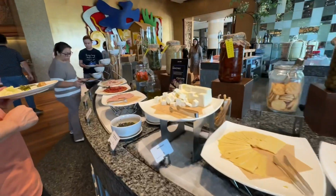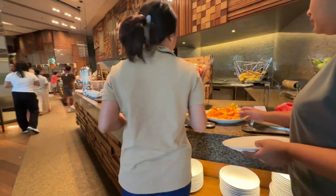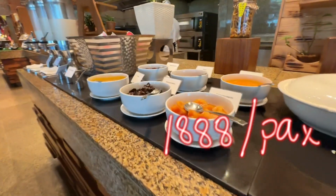There you go. If you're not a guest at this hotel, but you want to have breakfast, you can also do that. I think you have to pay 1,288 per person for the breakfast buffet. And for dinner buffet, I think it's around 1,888, if I'm not mistaken.